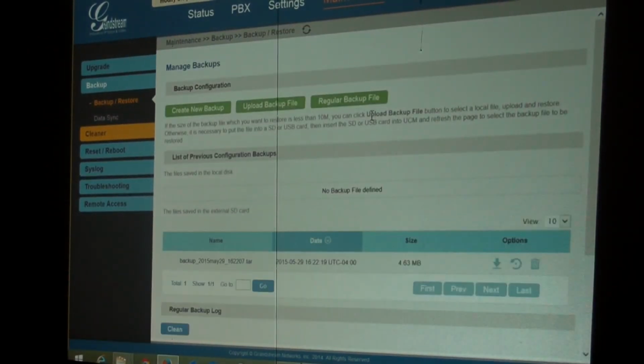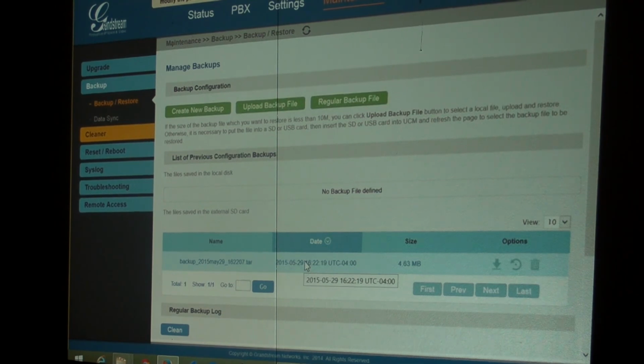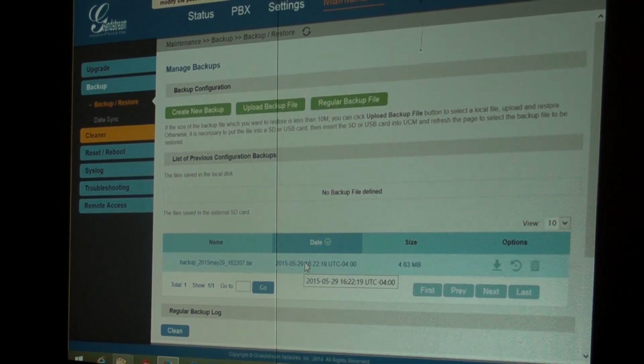So this is my SD card. So I have one backup. So eventually, if you have some issues with your PBX and you get a brand new replacement PBX, it has to be the same model, by the way. This is a 6102, so you need to restore the backup on the same model.